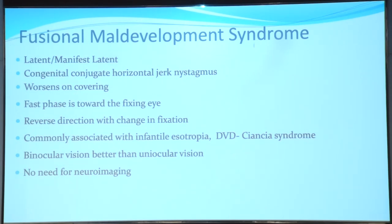The next nystagmus is fusional maldevelopment syndrome, which has a manifest as well as a latent component. It is also conjugate horizontal nystagmus. The important characteristic is that it worsens on covering. So whenever one occludes one eye, the nystagmus worsens and also changes its direction. The direction of the fast phase is always towards the fixing eye. And once the occlusion is changed to the other eye, there is a change in direction of the fast phase of nystagmus.